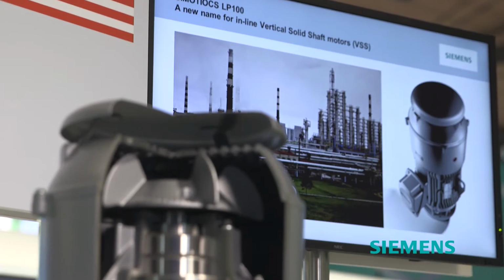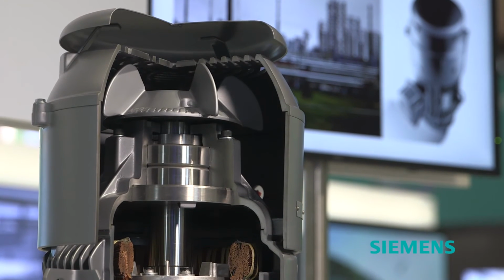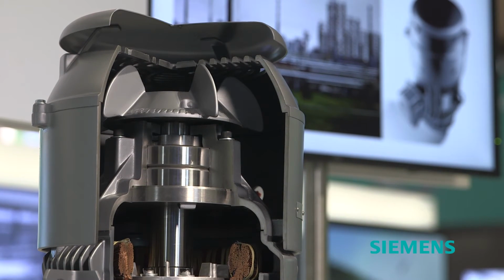What we have asked our engineers is to meet even a tighter tolerance. We have asked them to design the motors with a 10% deviation of losses. By meeting this goal, our customers can save a lot more money on energy.